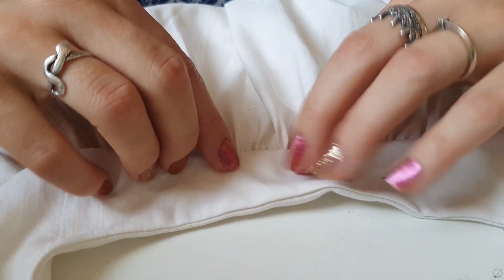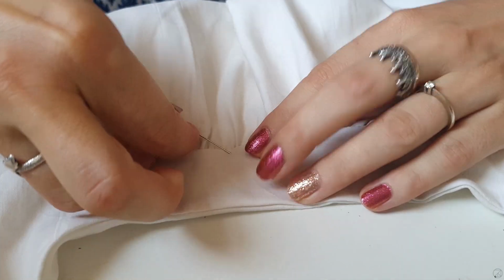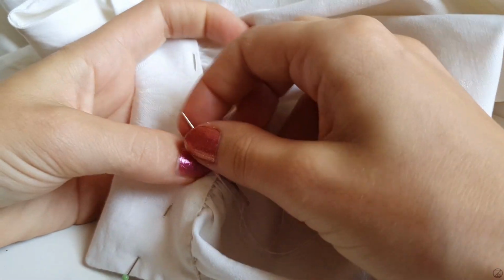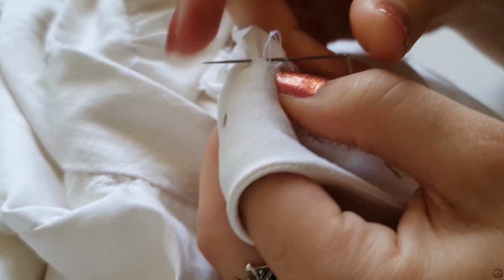I flipped the top seams in, and using the lining side of the collar piece, I covered all the raw edges from the inside of the garment by carefully felling it down by hand.